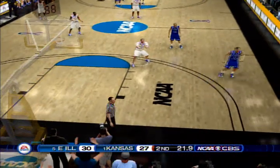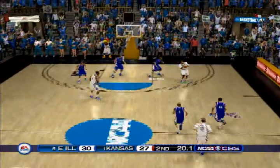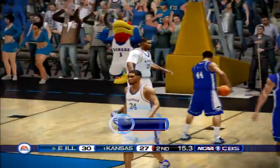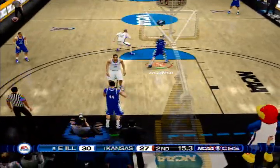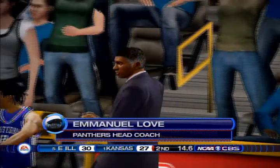And after the timeout, we're all set to pick things up. Long pass down court. He throws it up from downtown. No good from three-point range. Well, Bill, it looks like they're going to spend a little time fouling right here. They're trying to stretch it out. I think they'll keep fouling until they're back into this game.